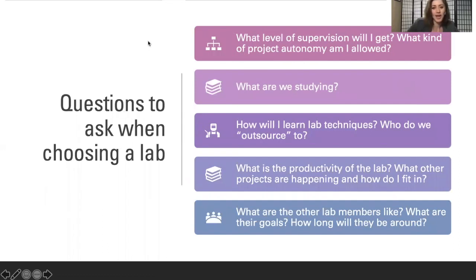Awesome. Other questions? So you met with your mentor. You think that you jive pretty well. It seems like you have a good amount of support available, so you don't have to learn every single technique they're doing in the lab, and it feels manageable. So what other questions do you want to ask when you're choosing a lab and making that decision? Things that I think are important are asking about what your level of supervision and autonomy are.